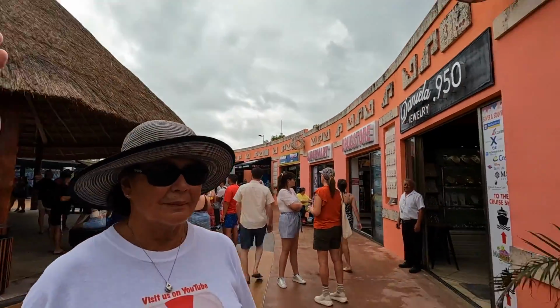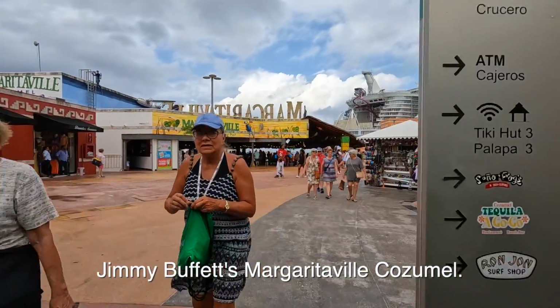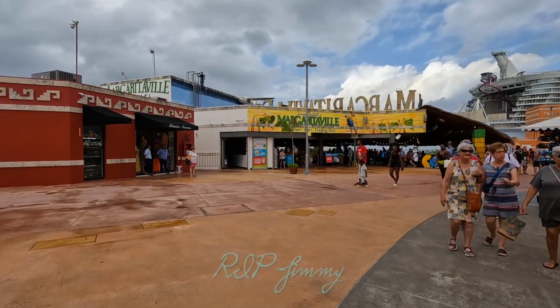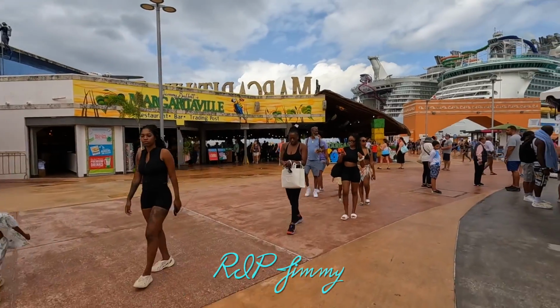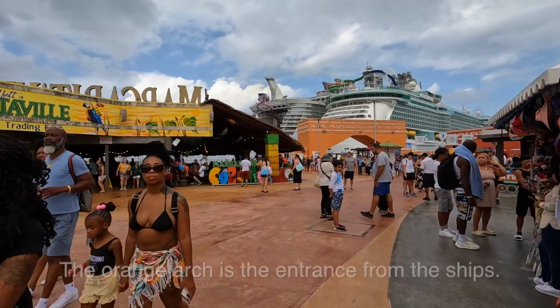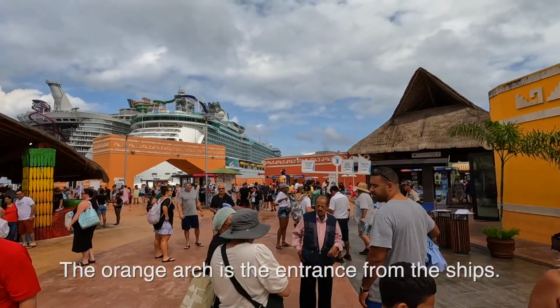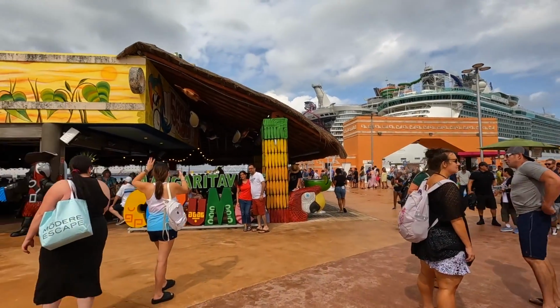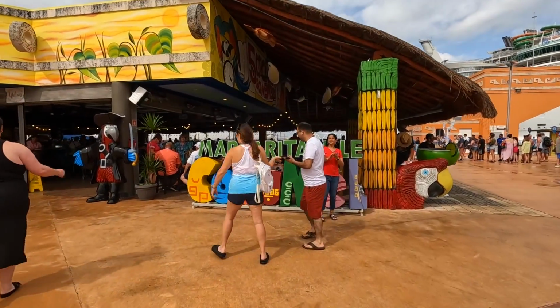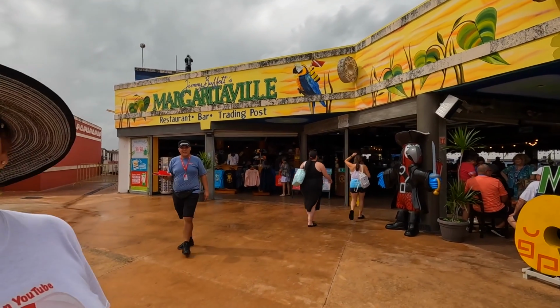Let's go through here. Well, we came in from the other side of this pink building. And there it is, Jimmy Buffett's Margaritaville. God rest his soul. I'm gonna miss that guy. And that would be access to the ships, I suppose, and they're probably not going to let us go out there. Here's where their excursions meet. There's a big giant skeleton, Dia de los Muertos, and Margaritaville, Cozumel. Restaurant and bar.